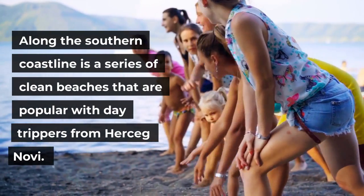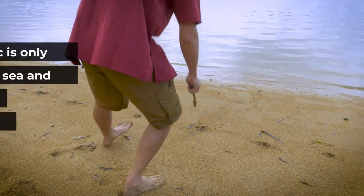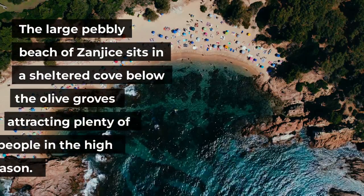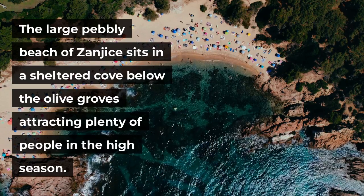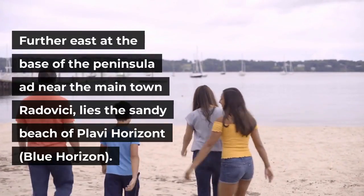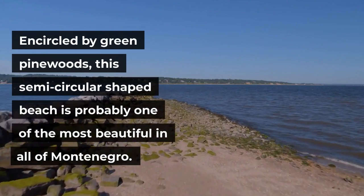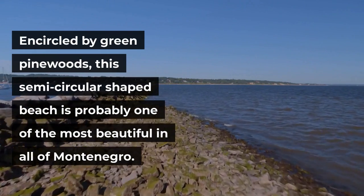Along the southern coastline is a series of clean beaches that are popular with day trippers from Herceg Novi. Dobrec is only accessible by sea and boasts one of the cleanest beaches in all of Montenegro. The large pebbly beach of Žanjice sits in a sheltered cove below the olive groves, attracting plenty of people in the high season. Further east at the base of the peninsula near the main town Radovići, lies the sandy beach of Plavi Horizonti, Blue Horizon. Encircled by green pine woods, this semicircular-shaped beach is probably one of the most beautiful in all of Montenegro.